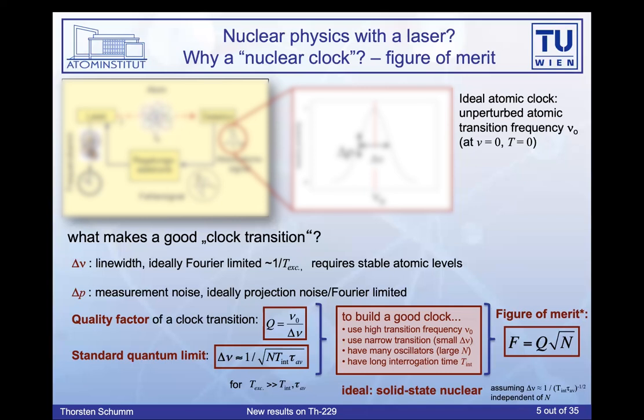Here, it's solid state still, right? It's rare, but it's solid state, which means 10 to the 17, 10 to the 16 ions can be interrogated. So there's a significant boost in N here, okay? So that's why we believe this could be a good clock transition.